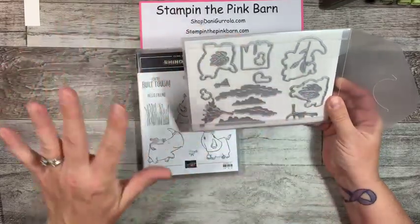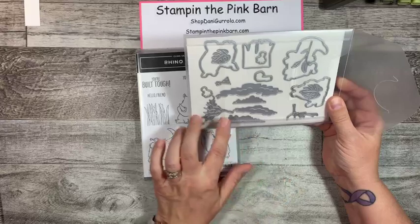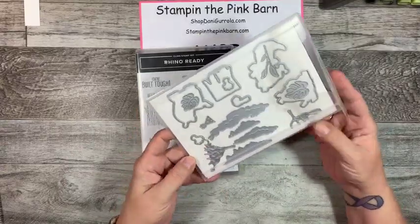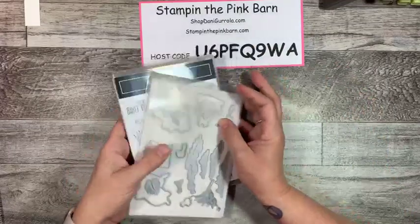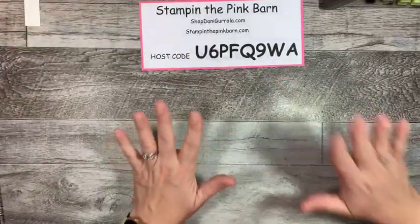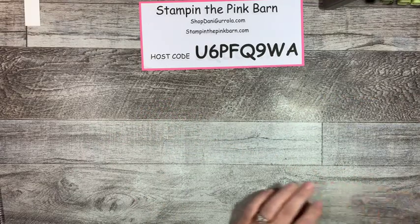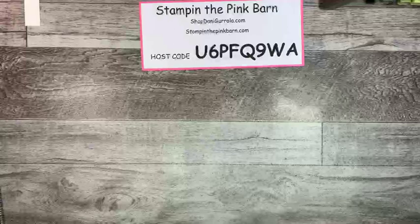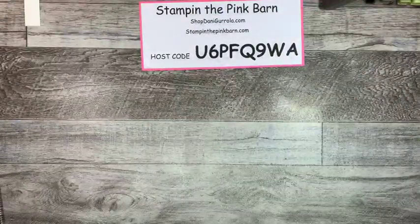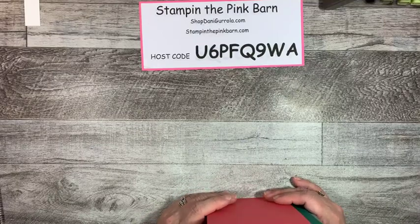All right, so as I was saying, we are going to be using the Rhino Ready today. This is super, super cute. And here are the dies. I love that these dies create a 3D background, like a scenery image for you. There are some leaves, these tropical-looking leaves. You've got these different kinds of trees, and we're going to play with all of these today to show you how cool these actually look on a card.